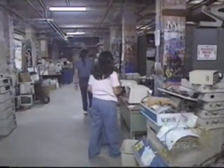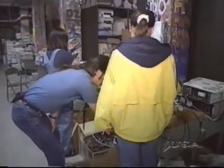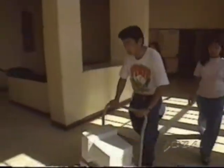All of this stuff might normally be thrown in the trash. Instead, the students in the OTX program clean, repair, and reformat the computers so they can be used in classrooms throughout the entire district. And many of the students leave the program with their very own computer, or a job, or both.